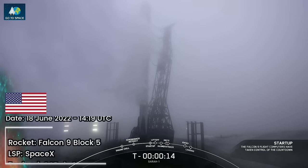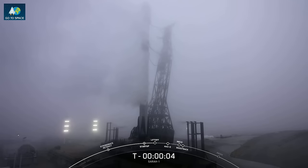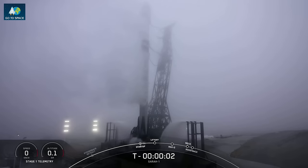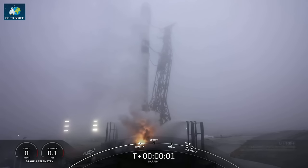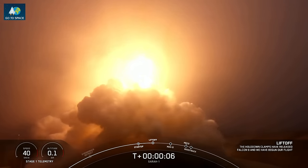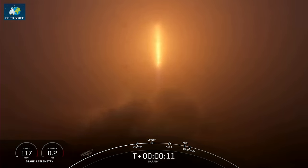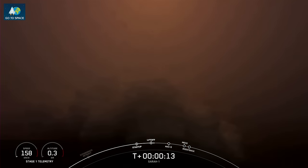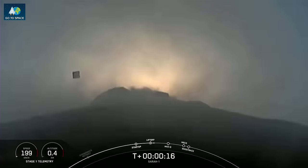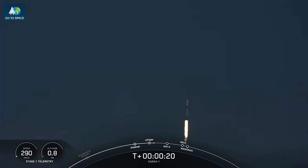T minus 15 seconds. Falcon 9 is configured for flight. 10, 9, 8, 7, 6, 5, 4, 3, 2, 1, 0. Ignition. And lift off. Vehicle pitching downrange. Stage one propulsion is nominal.